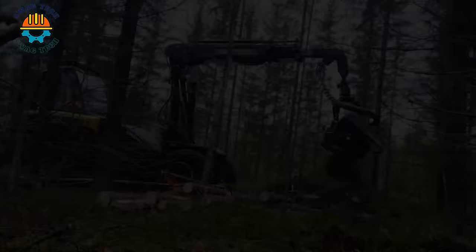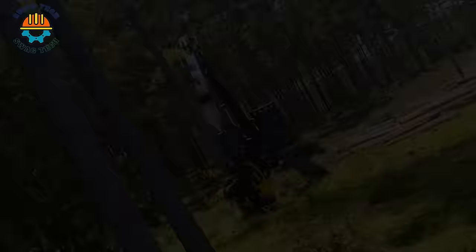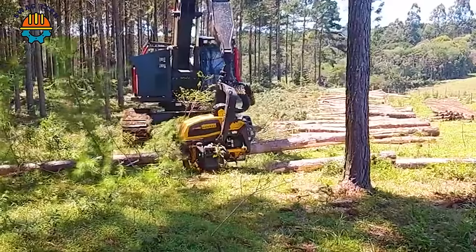Unleashing the power of the Sawquip Logripper X9 with a diameter of up to 40 inches, equipped with a powerful 350 horsepower engine, the machine conquers the hardest woods. The Sani Sai 215 tree harvester, equipped with a cutting head, is a dynamic duo that redefines the art of giant tree felling. With its advanced design, the Sani Sai 215 delivers outstanding performance in the forestry sector.